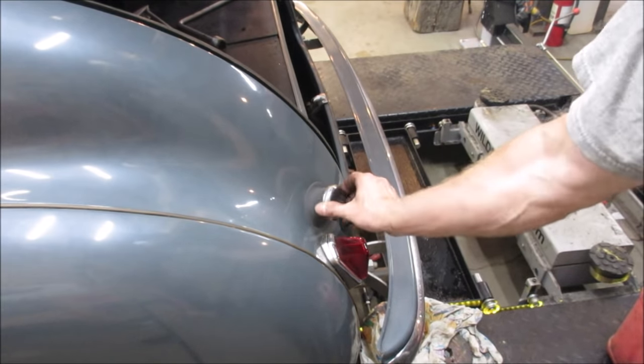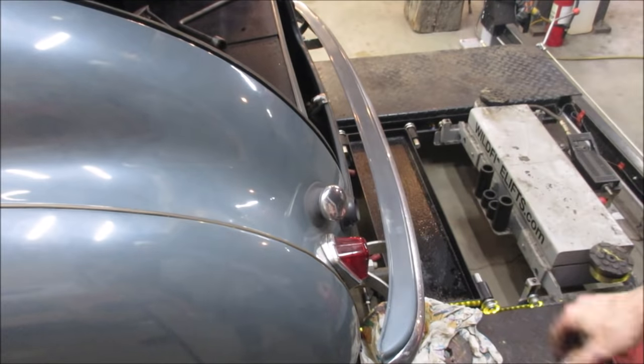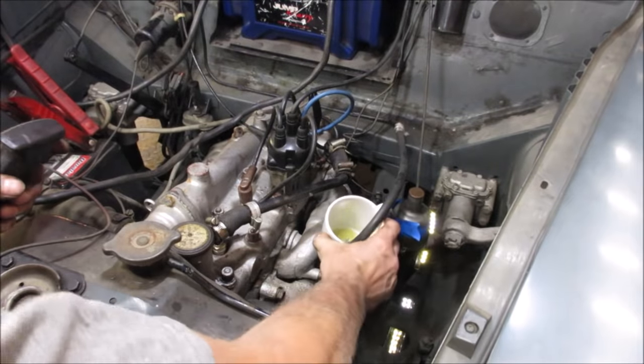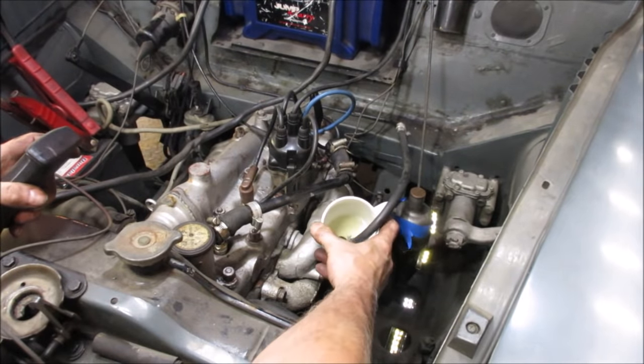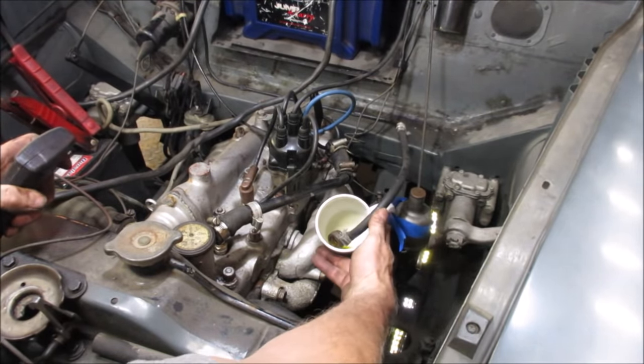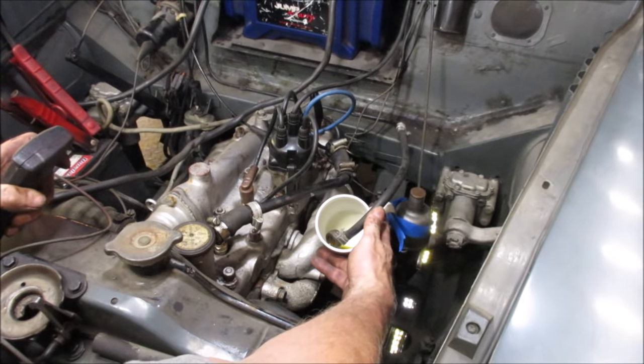We'll go try that. See if that's enough to go push it through. If not, we'll load it up with some more. See what we get now. Can you see? Sounds like it's working harder. There it goes.